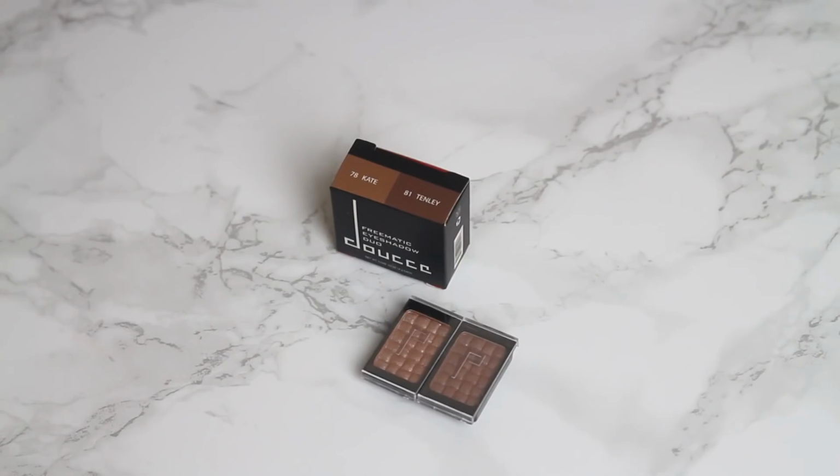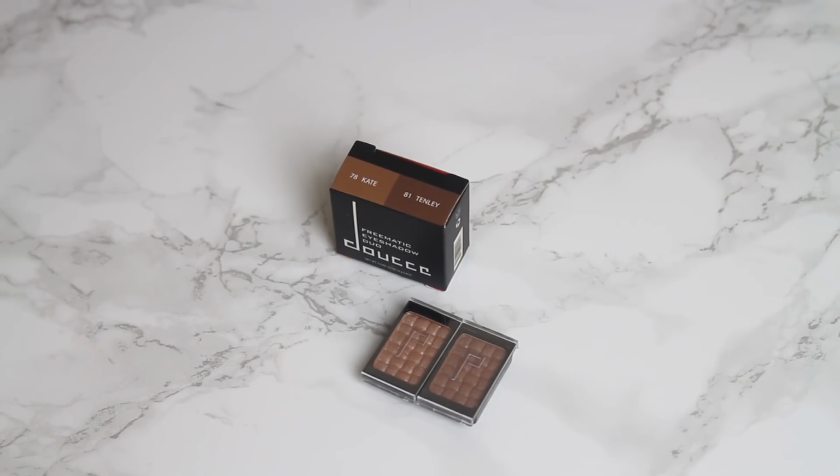But anyway, last but not least, we have the last product of this month's beauty box, and it is actually a Freematic eyeshadow duo, and it comes in packaging like this. And it says on the top here that we get the shade 78 Kate and 81 Tenley. Okay, so I didn't think this looked like an eyeshadow duo at first. It kind of looks like an eyebrow duo.